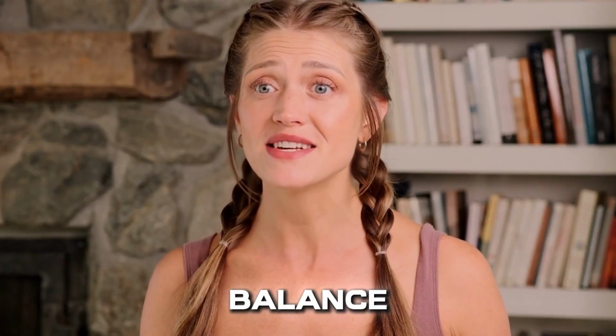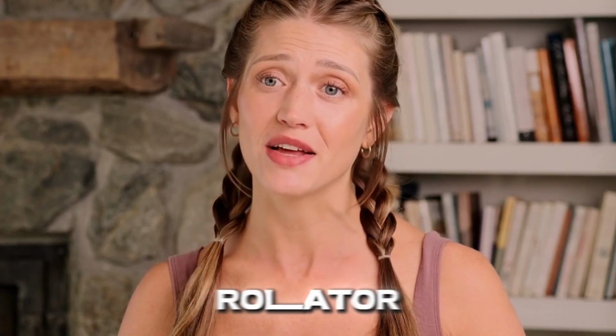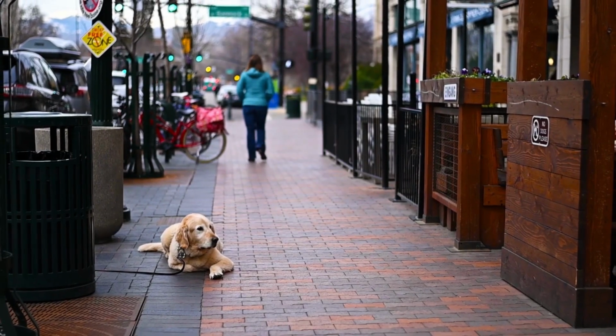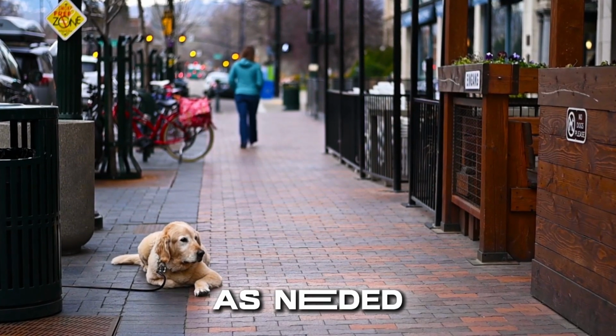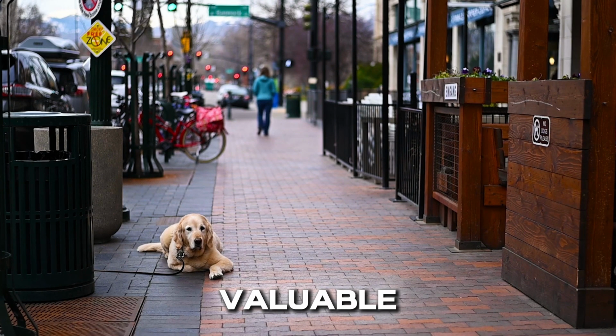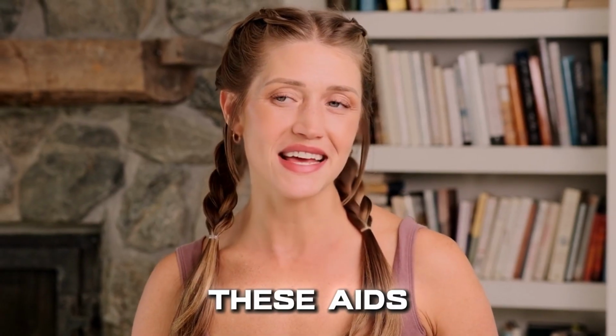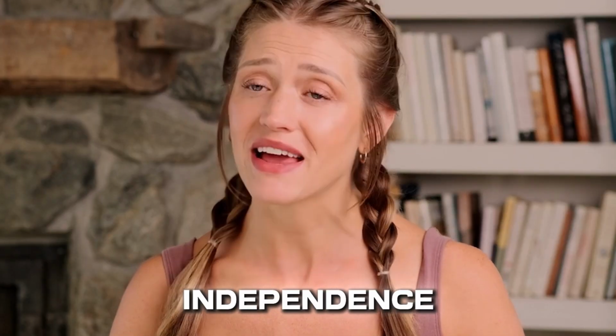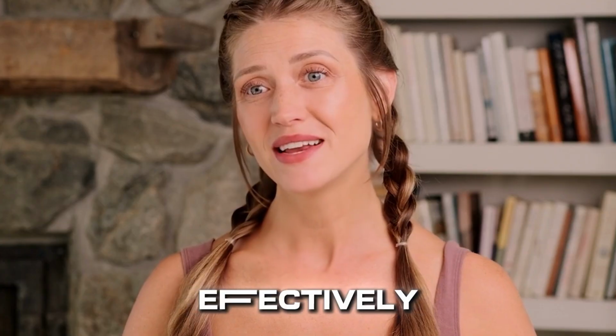If you have balance concerns, consider a rollator, a 4-wheeled walker with a seat that allows you to take breaks and perform sitting stretches as needed. Even using a shopping cart while grocery shopping can provide valuable back support. These aids aren't signs of weakness. They're tools that can help you maintain independence while managing your condition effectively.